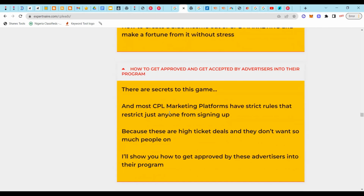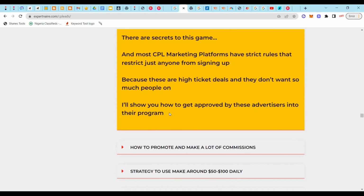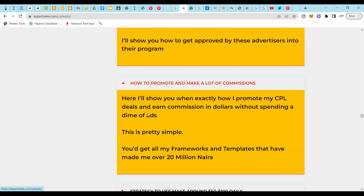I'll also show you how to get approved and accepted by advertisers into their programs, because it's very hard for any of them to even accept you. So I will show you how to get accepted by most of them, so you get higher acceptance rates on these platforms. They have strict rules and restrict sign-ups because this thing is too easy. Imagine just getting people to sign up, and they're making millions already. You're making thousands of dollars every month. Just an email sign-up, you're making money. Someone starting a free trial, they're making money. So they don't just want anybody. I'll show you how to get accepted.